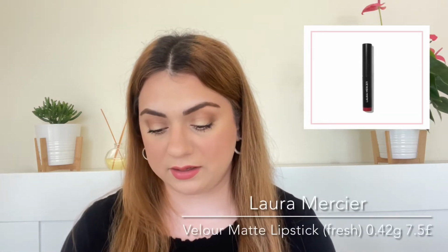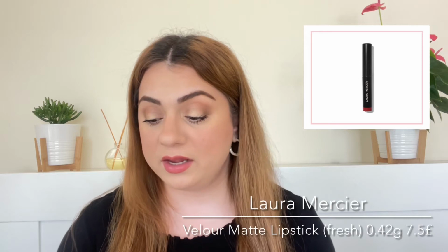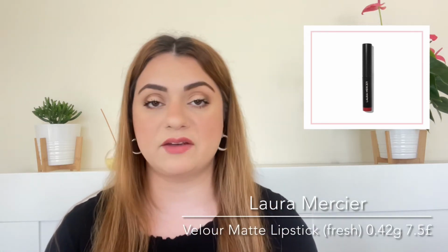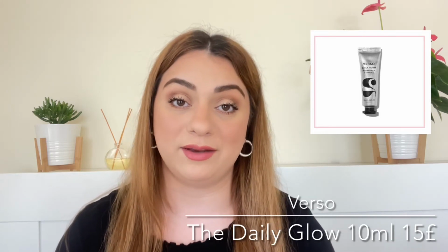Next, we have a deluxe size of the Laura Mercier matte lipstick. It's called Velour Extreme Matte Lipstick. We're getting it in the shade Fresh, and we're getting 0.42 grams, and it's worth £7.5. Next, we have a product by Verso, and it's the Daily Glow. We're getting 10 ml and it's a value of £15.